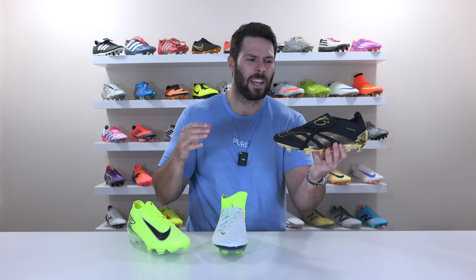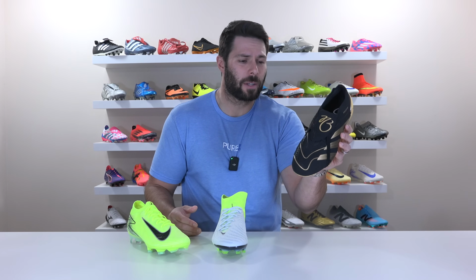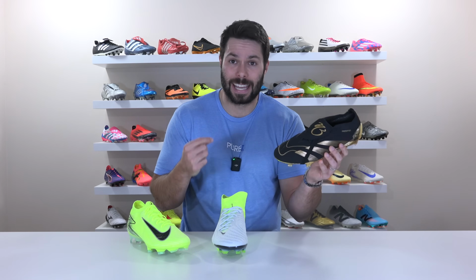The boot as a whole is maybe a little bit bulkier than what you're going to find from the vast majority of modern boots, but it's really all of these elements combined that make this such a unique experience compared to most of the other options that are currently on the market. These days, it technically falls under the control boot category, but it really does have those power boot vibes that you just can't get anymore.